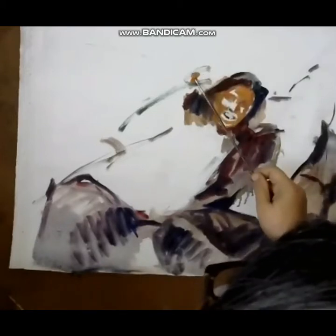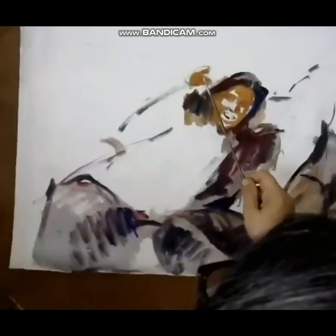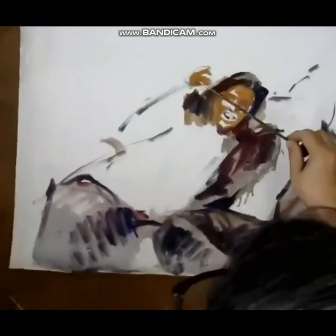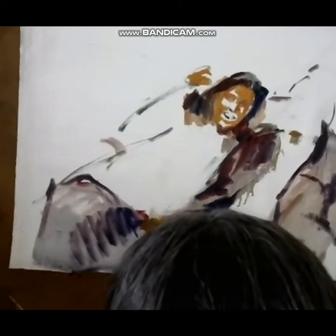So let's go and do the darker areas, middle tones. The photograph is not too clear. It doesn't matter. That's all. I clean my brush, which is very bad. Don't do that. Don't do what I'm doing.